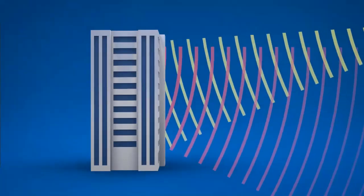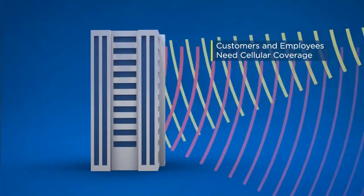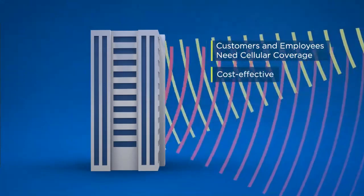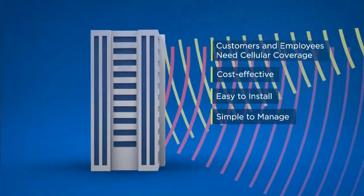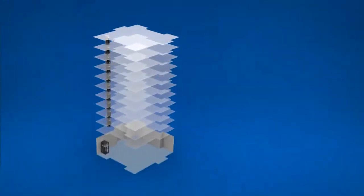Your customers and employees need reliable cellular coverage. You need a cost-effective solution that is easy to install, simple to manage, and able to adapt to future demands. Solid Alliance 5G DAS requires a small footprint in the main telco room for the IBIU head-end equipment. From this central location, fiber optic cables distribute the multi-carrier signals to telco closets on each floor. A single strand of fiber connects to an edge hub in a telco room on each floor.